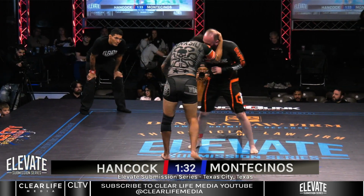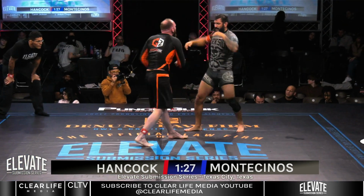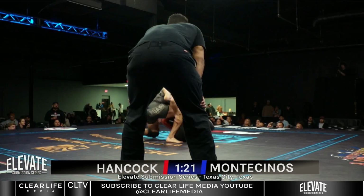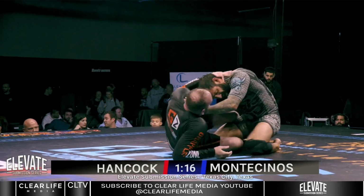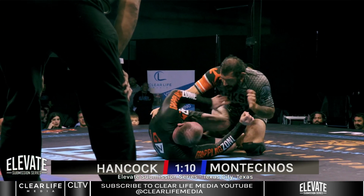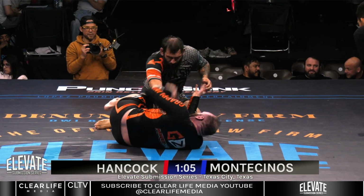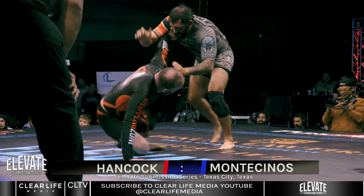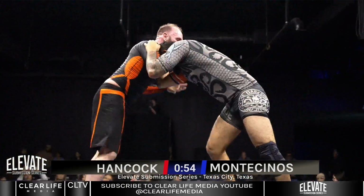To their feet. A minute 30 left in this black belt super fight, our first one of the evening. Hancock looking to go for a flying guard pull. Seen quite a few last second submissions tonight, Scott. Curious to see if we're going to see one more. You definitely can't count the black belts out, Todd. I'm sure both of them have something sneaky in their back pocket. I know Harry does. 60 seconds left. This could be interesting.